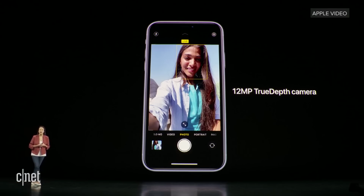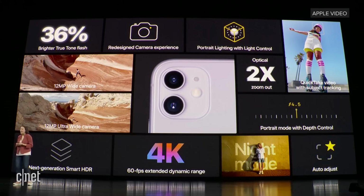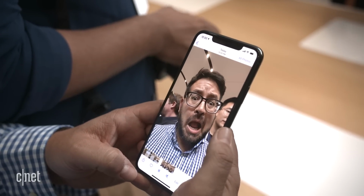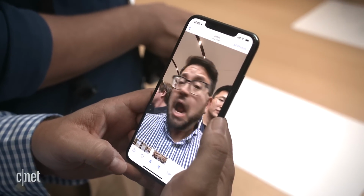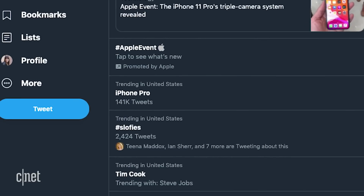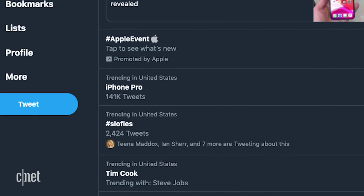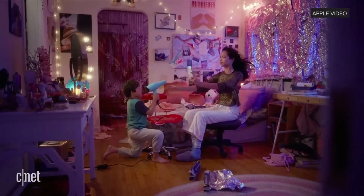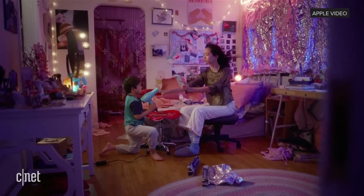It gets a new 12 megapixel true depth camera over last year's 7 megapixel, and you can now take 4K video and slow motion selfies, or wait for it, slofies, as Apple wants you to call it. Now that term was even trending on Twitter for a while, but I really hope that this doesn't catch on as a name. The sample video that we did see in the keynote though was pretty funny, so I'm definitely going to try and recreate this ASAP.